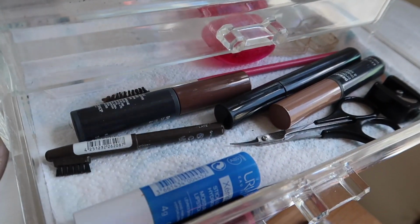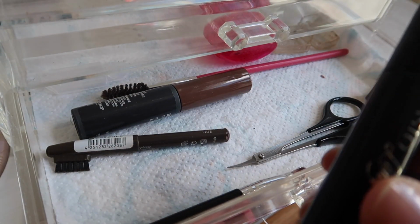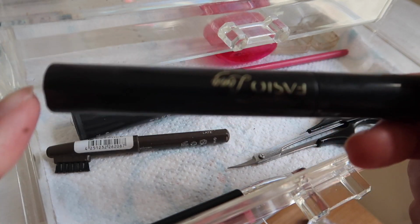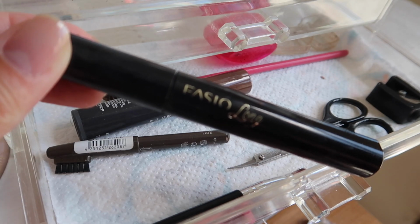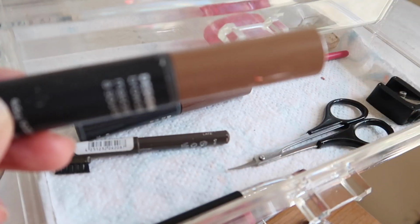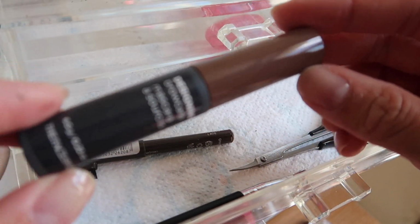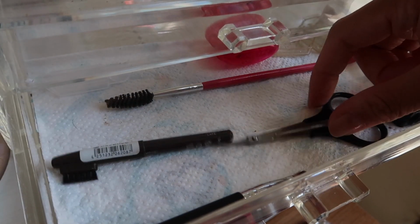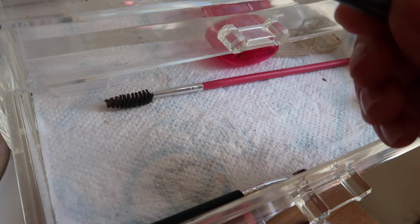So this one, my lip balm clip. This is, I think, already old, so this can go. But I love this. This is one of the best mascaras I tried from Fasio. This also, I've been using this for a long time, so this can go for my empties. This is the latest one, so I will keep this. But I don't like the color. It's like to cut my brows. I'll just finish this up.